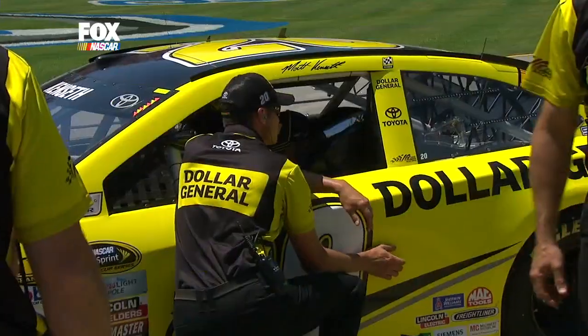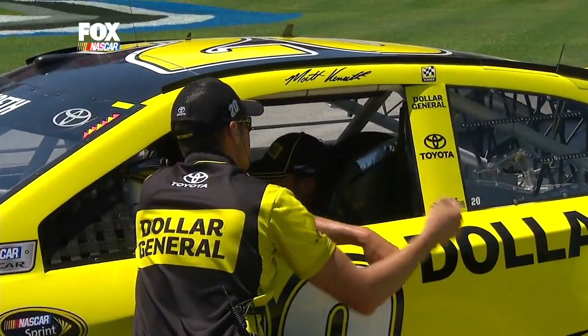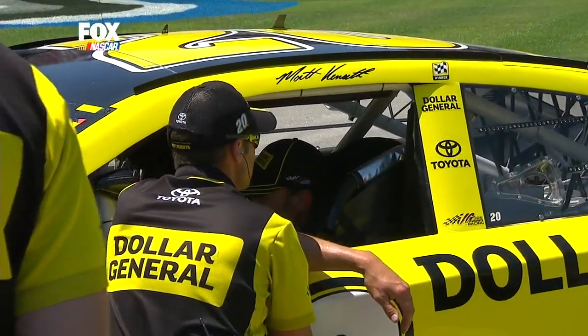You swing in, get that side draft, and it just makes you run side by side, kind of jockeying back and forth. Can't get that big run like you used to.